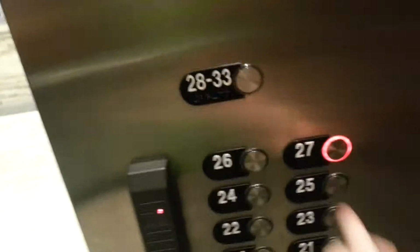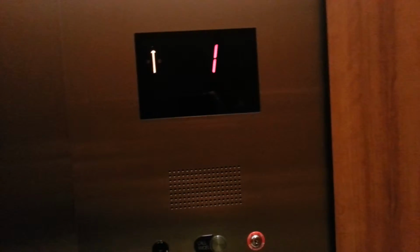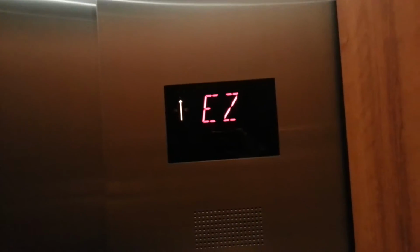These are the high-rise elevators. Memorial Hermann Tower. We're going to go up to 27. These are larger fixtures. Very larger than the, oh, that's smooth.